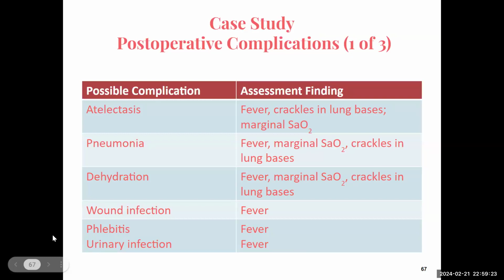And so when we look at complications, atelectasis is one of the main ones that you see, and you're going to see a fever and crackles in the lung bases, and then a marginal, meaning a low O2 saturation. But again, for pneumonia, you're going to see fever and a low O2 sat and crackles in the lung bases. And oh gosh, dehydration, you could have the same thing. Wound infection, you could have a fever. Phlebitis, like redness, and urinary infection could also. Phlebitis would be like working its way towards a VTE, but you can see fever in these things as well.